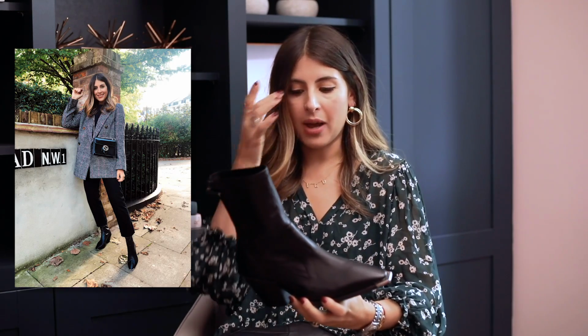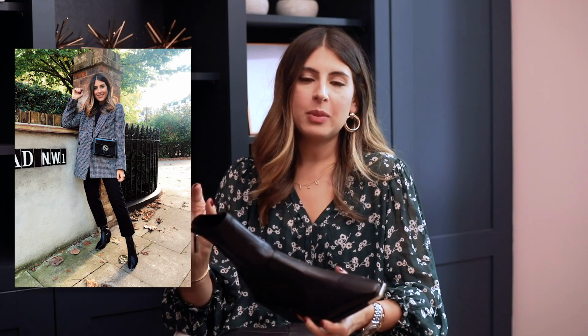However, I saw these in true sock boot style and I thought they were really great because they're a gentle nod to the trend. And I think that's key when you want to try a trend but you're just not 100% sure if it's you, is you can find those pieces that are just a slight nod to the trend but not too out there.